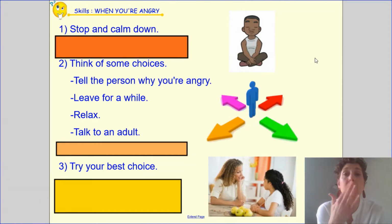Relax. Do something that calms you. So if you're sitting at the lunch table and you can't get up and walk away, maybe you can close your eyes. You can take some deep breaths, right? Some of us have learned about that 5-finger breathing, that when we go up, we inhale. And when we go down, we exhale. So doing some 5-finger breathing might help, right?